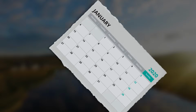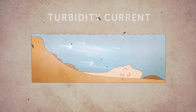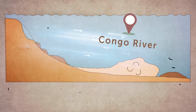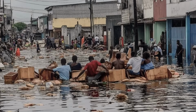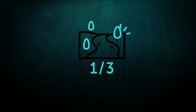Let's go back to 14 January 2020 and see for ourselves. A turbidity current, a rapid, downhill flow of water containing a lot of sediment, rushed more than 680 miles from the Congo River estuary in the deep sea. This current appeared due to two factors: terrible flooding along the Congo River in late December 2019 and unusually large spring tides. This resulted in an avalanche of sand and mud. Its volume was equivalent to 1/3 of all the sediment produced annually by all the rivers in the world.